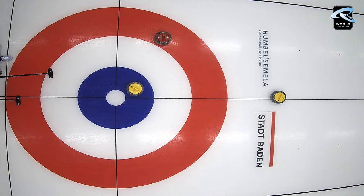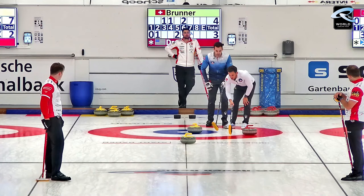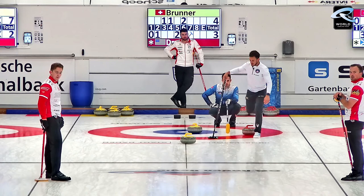chance for Team Dropkin. Score two with a light takeout, halfway takeout, backboard, whatever you like. Make sure you feel comfortable with your play, feel comfortable with the ice. Like that.